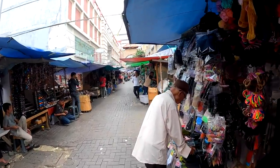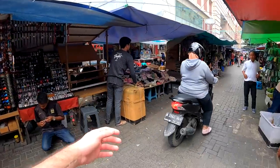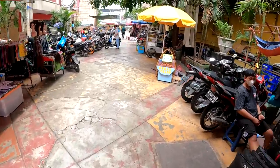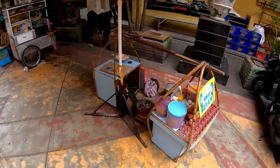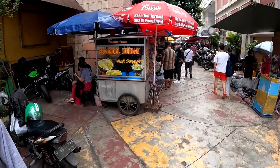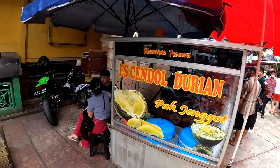Oh, this is the kind of stuff that we like. Got the Ray-Bans, more sunglasses. Oh, this is like the omelette stuff that I had the other day, where they cook it on the coals. That's cool. Es Cendol Durian. Of all the countries that I've visited, I still haven't tried durian. Some people say you try it and you either absolutely love it or hate it.